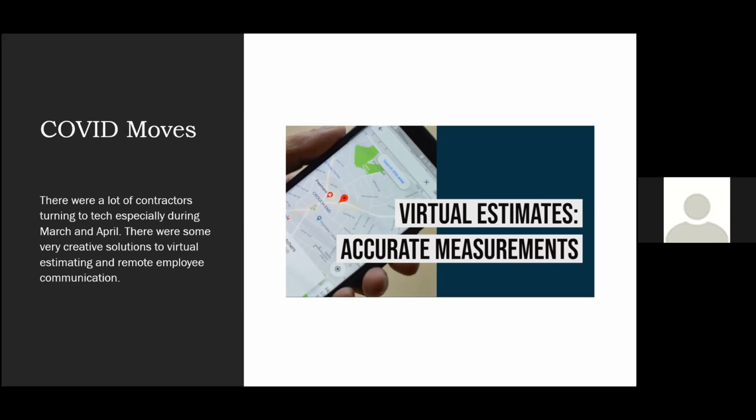I think when COVID hit, that turbocharged a lot of people who were not able to get out to homeowners. Either homeowners didn't want them there, or we had a lot of contractors who, frankly, didn't want to be around people any more than they had to. So a lot of people were trying to figure out what their tech options were for doing virtual estimates.